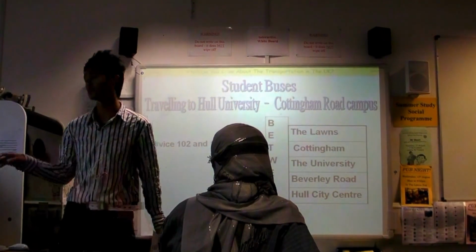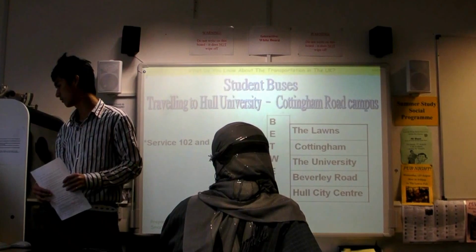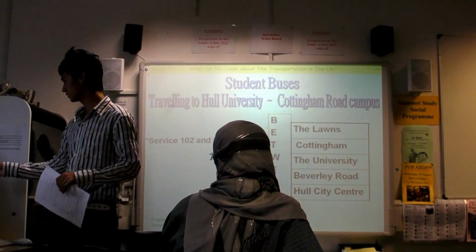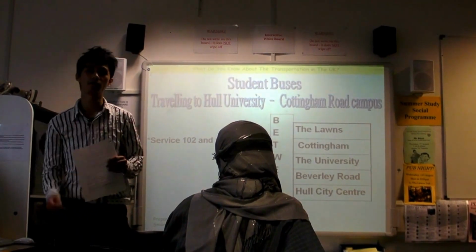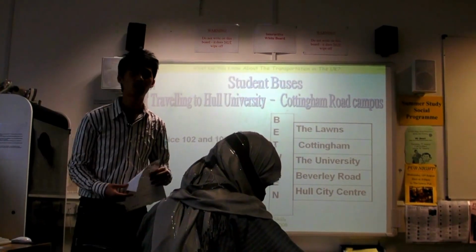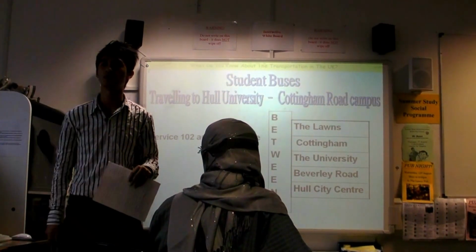Now I focus on the students. Student buses travel to Hull University Campus. Services 102 and 105 operate between the university, Beverley Road, and Hull City Centre. But do you ever see the number 102? No, because it only operates during term time.